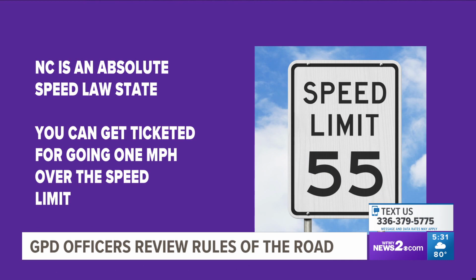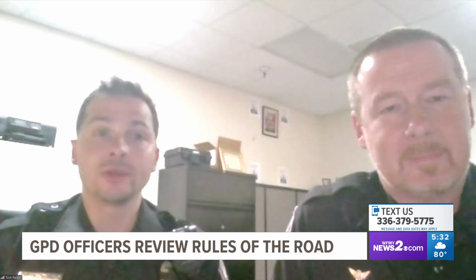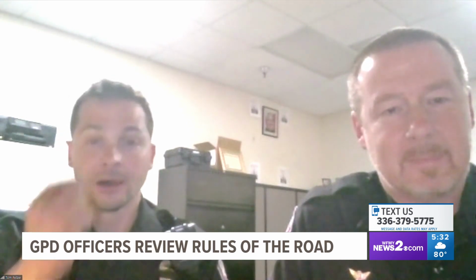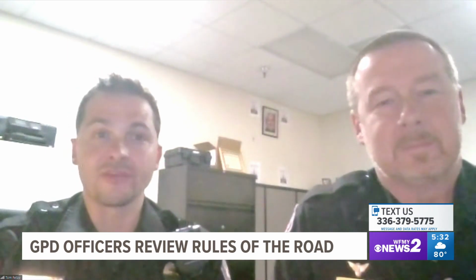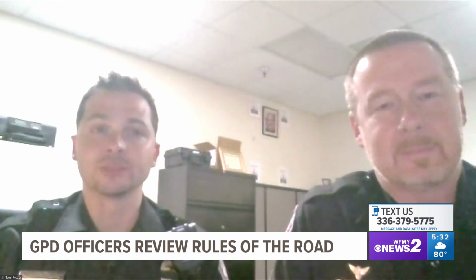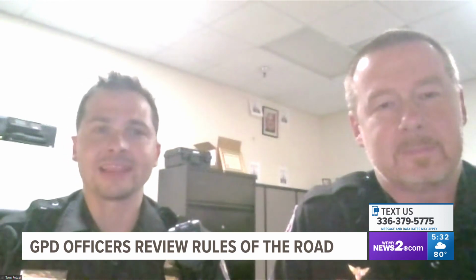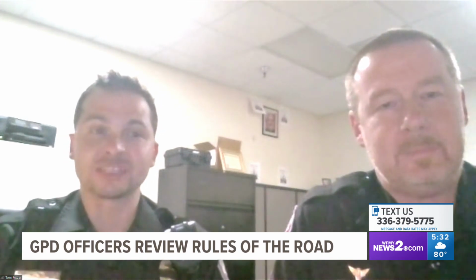It's kind of like a myth that you're granted 10 miles an hour over, 15. Some people think 20. But North Carolina is called an absolute speed law state, which means if you're doing 1 mile an hour over the speed limit, then you can be given a ticket and cited for that. Now, with that being said, are you going to get pulled over for doing 36 in a 35? No, probably not. A lot of officers do give a reasonable amount over because we know you can't stay at that speed limit. There is some varying as you're driving, but the important thing is to stay as close to that speed limit as you can.